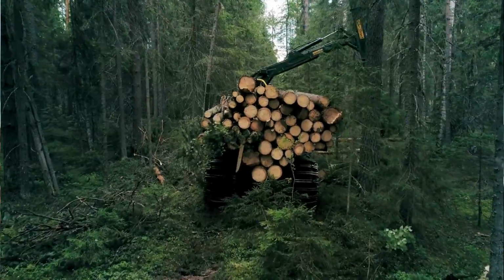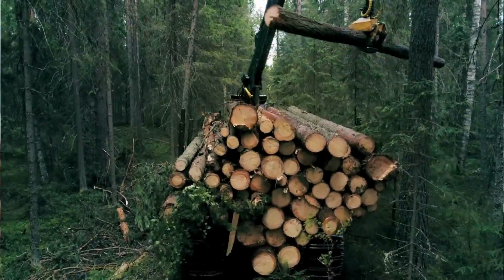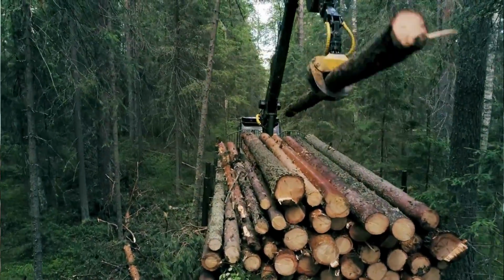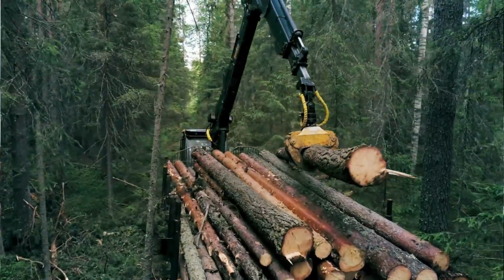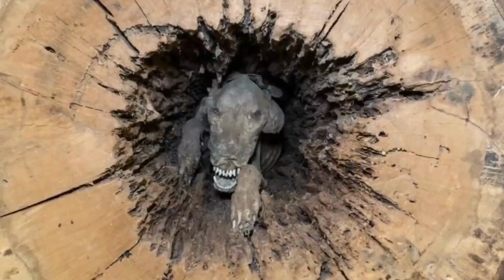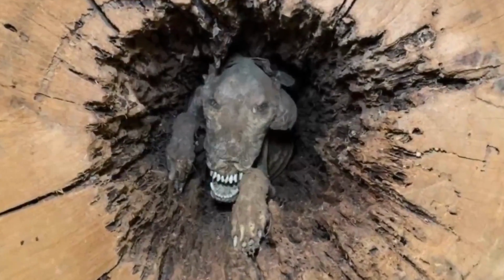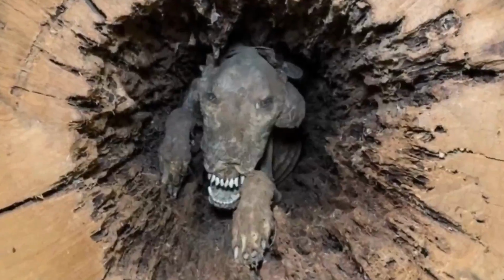Once the tree trunk came down, the loggers prepared to start cutting it into logs so that they could place it in their truck. But then they saw something that caught their eye. Inside the hollowed-out trunk was something that was preventing the light from passing through. The loggers took a closer look, and then they jumped back in shock and fear. Inside the trunk was a beast who was looking straight at them.